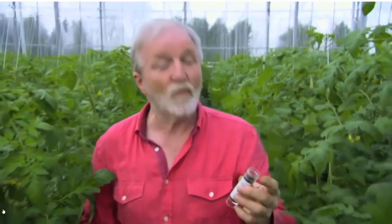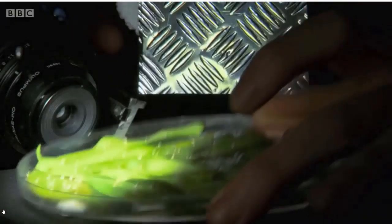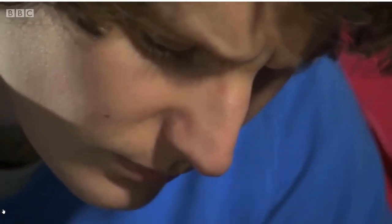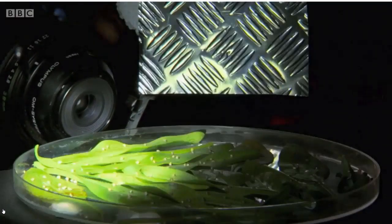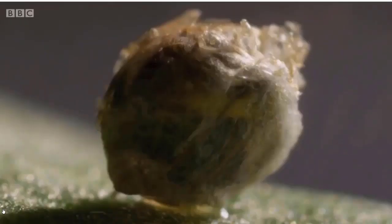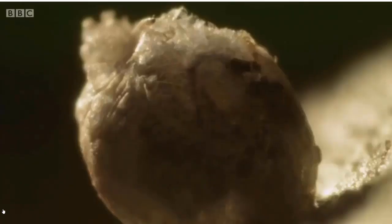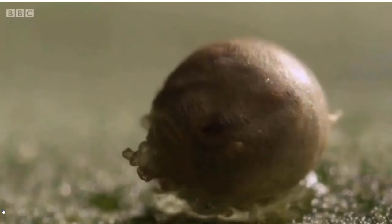Sound strange? Well, this is where it gets even weirder. In our studio, we're placing these dead aphids under a macro lens, and with the help of Chris Jeffs from Oxford University, we're going to see how they're helping farmers. We're looking for a big black mass inside of the dead aphid. Oh, that looks like a leg or antenna of something. Yep, it's definitely moving. Inside the dead aphid here, we actually have another species of insect. Ooh, and that insect is a parasitic wasp.